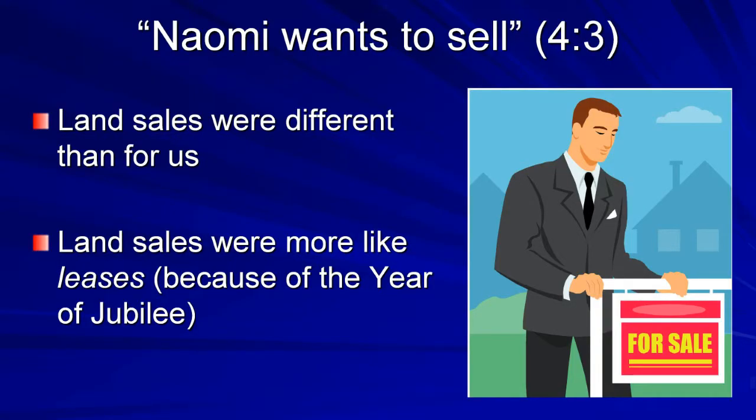so that it could be an official transaction that would occur. Well, then in verse 3, he announces that it's time to put up a for sale sign. Naomi wants to sell her land. And so in verse 3, it says, then he said to the close relative, Naomi, who has come back from the country of Moab, sold. And the reference to sold is back 10 years ago, at the point that Elimelech left, the land was sold. So this land was sold, which belonged to our brother Elimelech, and the idea is now she wants redemption.